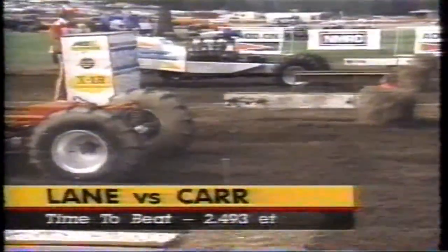Carr in the far lane, Lane in the near lane. Vehicles look identical. They're both 23 fiberglass replica Ford bodies, relying on supercharged big block Chevrolet engines, generating around 1,500 horsepower apiece, Tom. Track's been freshly groomed. We should have a good straight-ahead run, and the time to beat is going to be hard to beat, that 2.4. 2.4 is a quick number, believe me. Let's see how they do.